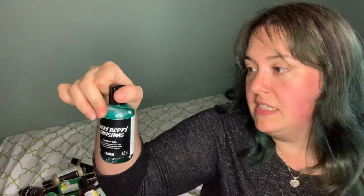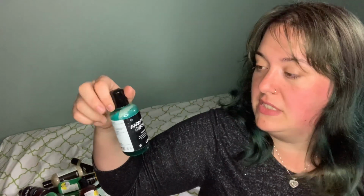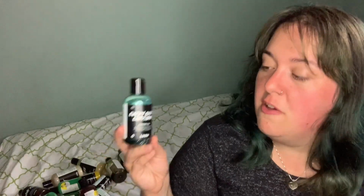Berry Berry Christmas. This is from 2017. This one actually smells a lot like Plum Rain to me, with a very slight difference. It might be just a little citrusier or a little tangier, but very similar to Plum Rain. I really like this one. I don't mind hanging on to it. I use it very sparingly actually.